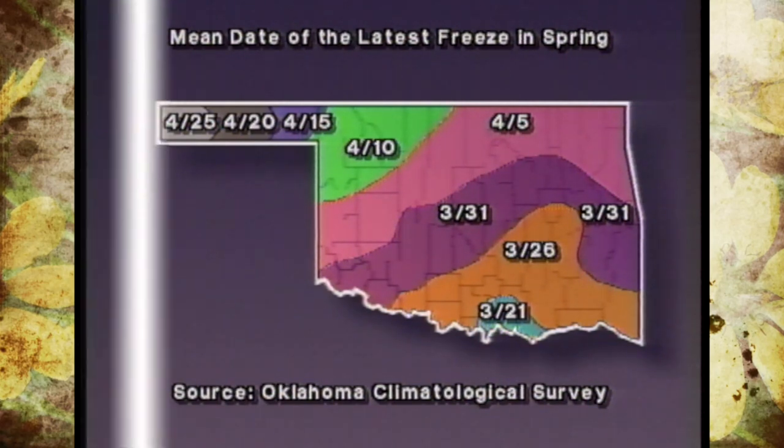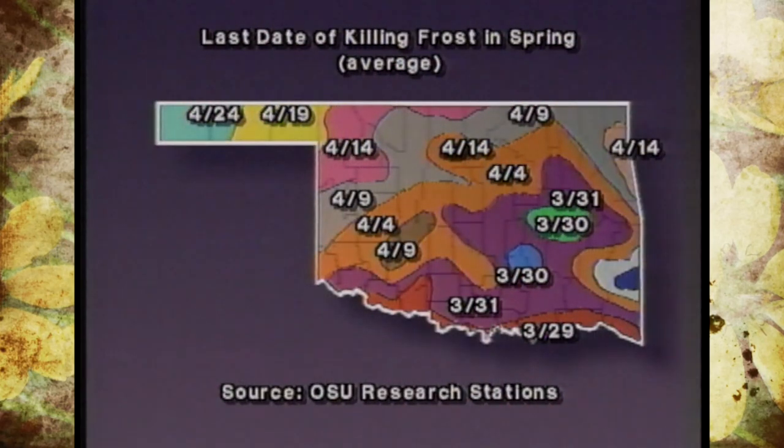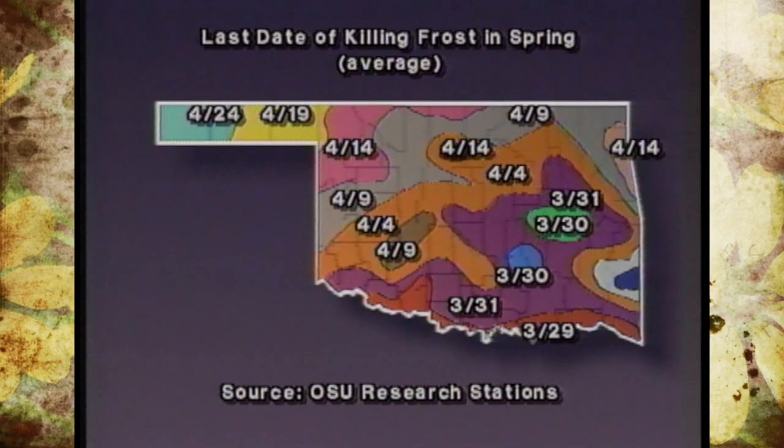Now, a map in comparison to that is through the OSU research stations, and it also shows the last date of killing frost in the spring, but in the southern part, it starts with March 30th, and as you move on up through the state to the Panhandle, their last freeze date on this map is April 24th. So we'll see that there's about a day's difference in the Panhandle and approximately 4 days difference in the southern part of the state. So what is that telling you?